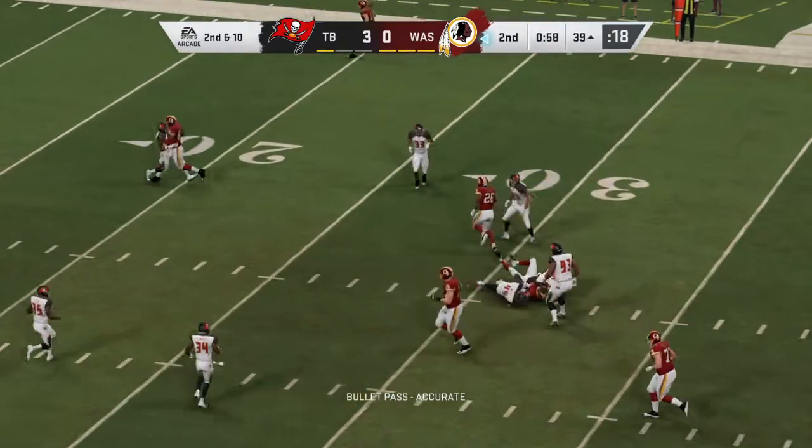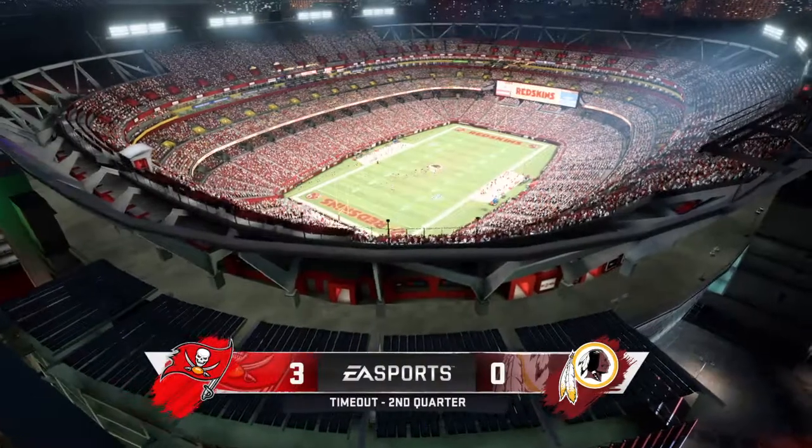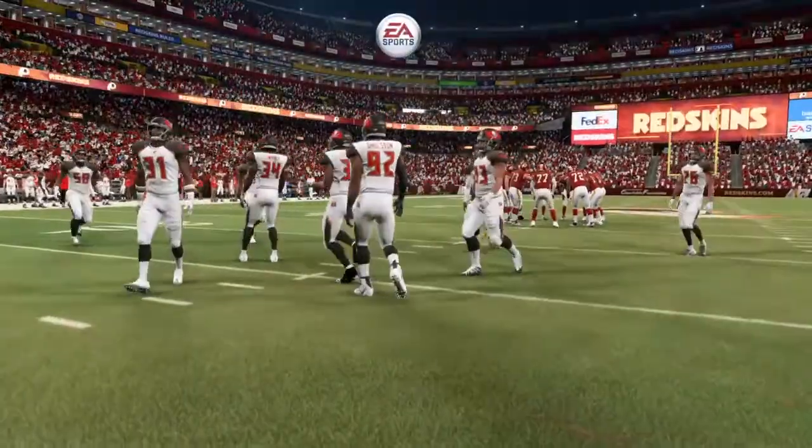That's complete. Terry McLaurin with it. The Redskins now going to use the first of their 3 timeouts as the stoppage will come with a little under a minute to go in this first half.